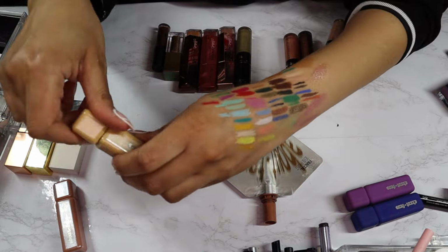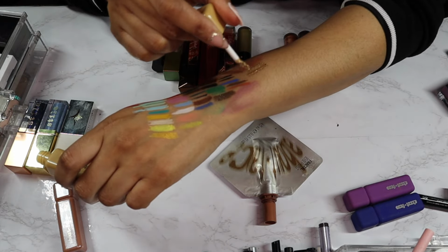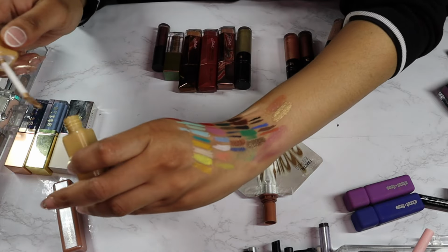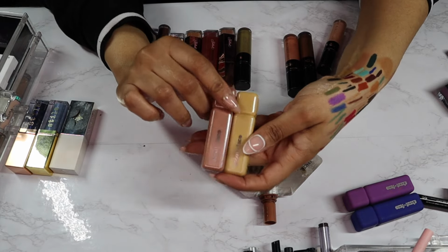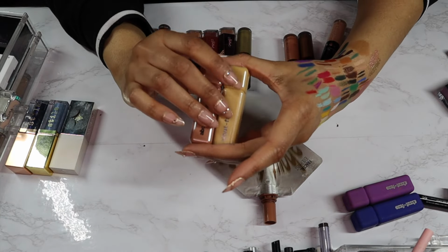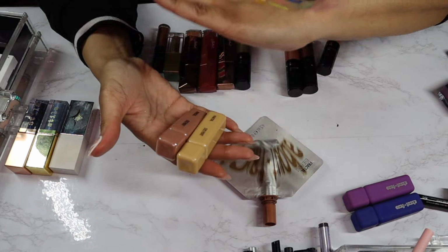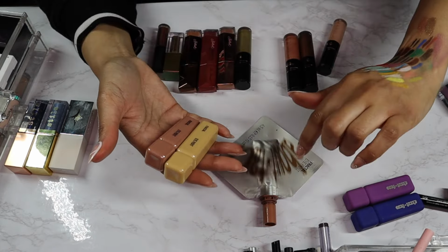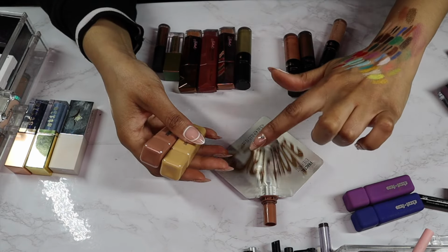And what I find about these and this packaging, that one's still really pretty. Oh, God, look at that. This is the newest one to my collection. What I find about this packaging with the glittery shadows is that they seem like they're going to dry out faster than they would in this packaging. So while I think this packaging is better and more cohesive with the rest of the line, I don't know if they are as long lasting as they are in this packaging.